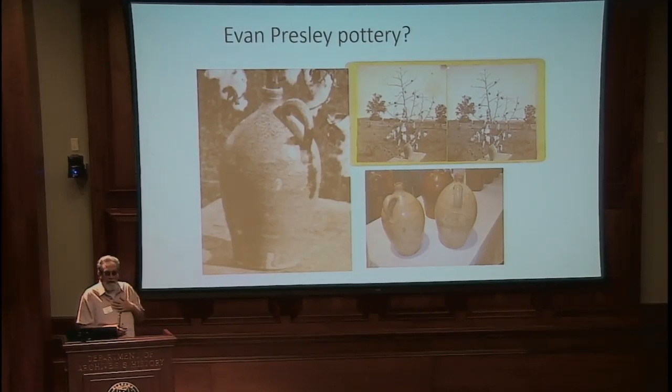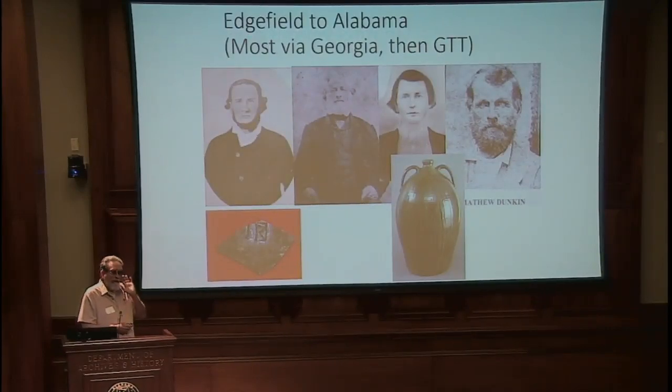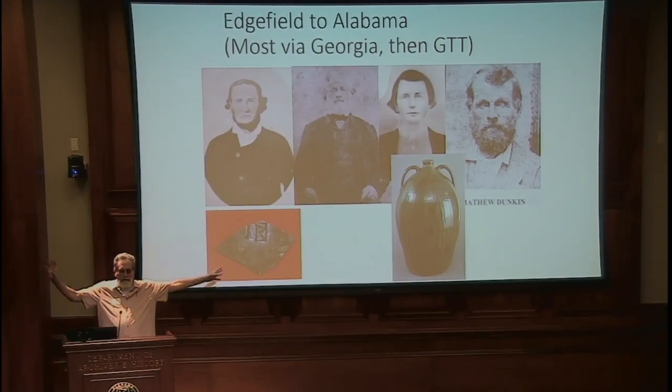However, what we're interested in, of course, is the fence, the tantalizing corner of a piece of furniture, and of course this jug, which is identical to these, what I think are Evans Presley jugs here. And well, I'm not going to go into it, but there are certain attributes that make this. But this jug was probably 20 to 30 years old when it was photographed in 1870. The jar puts Alabama in context of this Edgefield alkaline glaze diaspora.